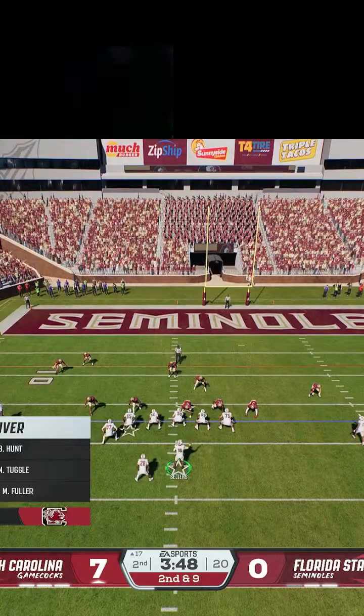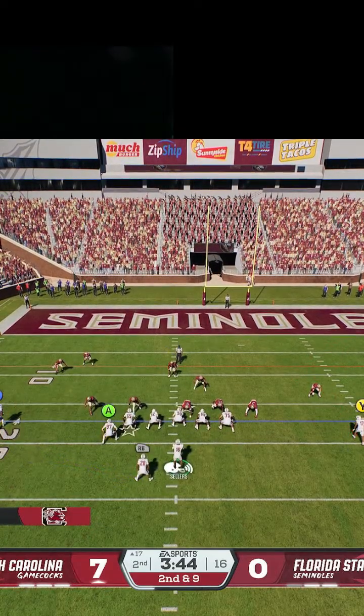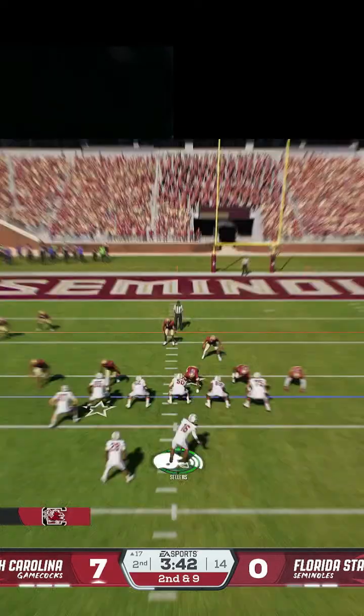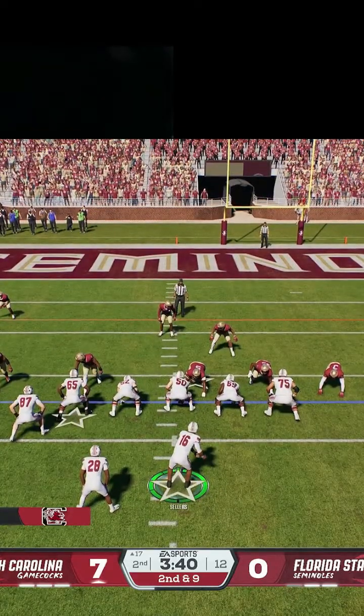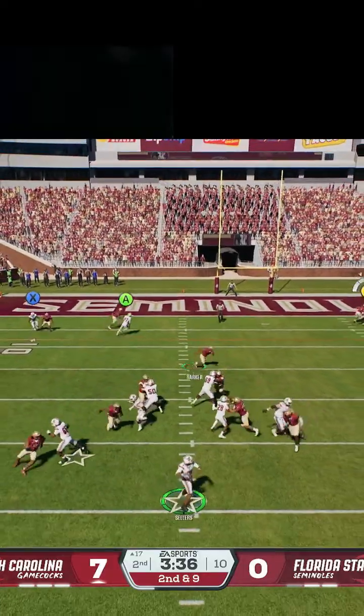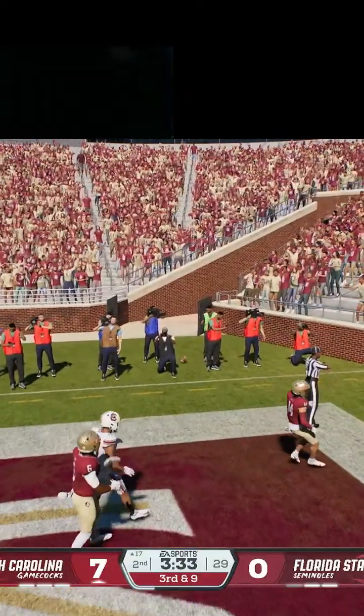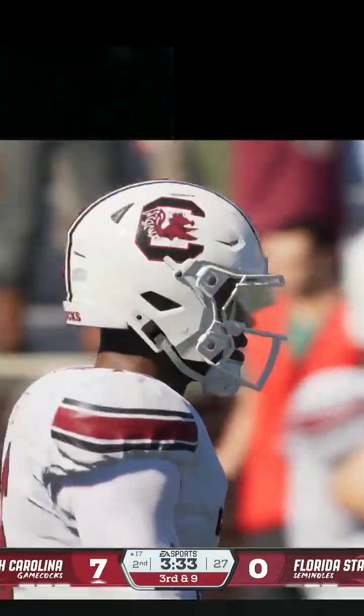Quarterback may change this route. Throwing Sellers. Fires deep toward the end zone. And he really wanted to get the touchdown there, but it's incomplete.